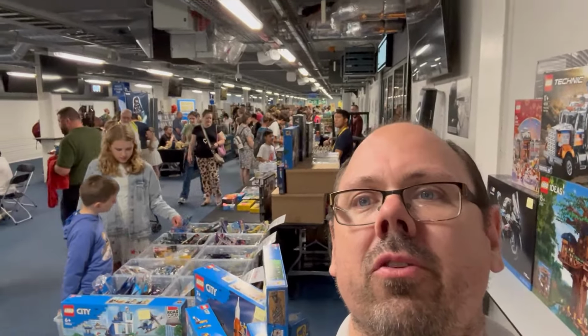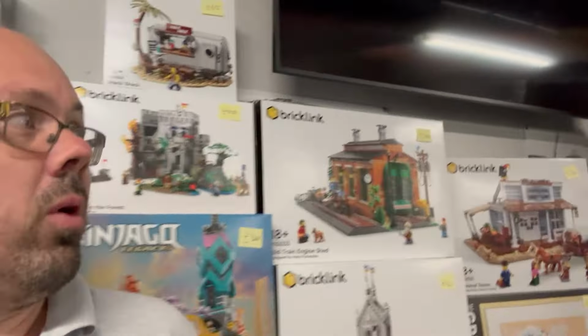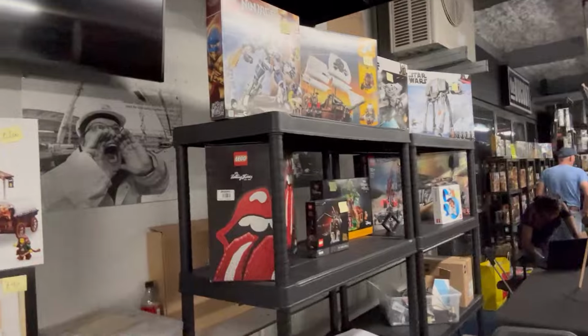We are now 20 to 2 and it's still fairly busy here, as you can see. Calmed down a little bit, but we've sold quite a bit. We had quite a lot of sets on there that have gone. Poly bags have been doing well. Yeah, all in all, a great show so far.